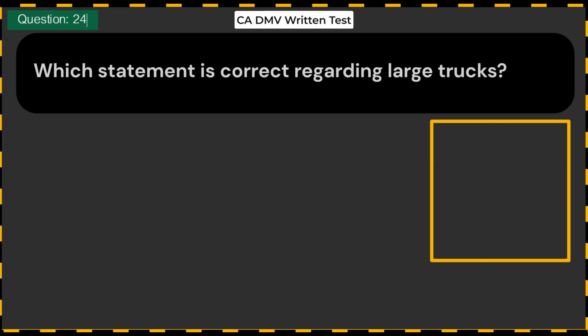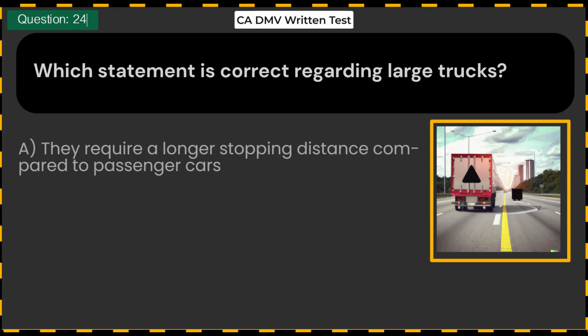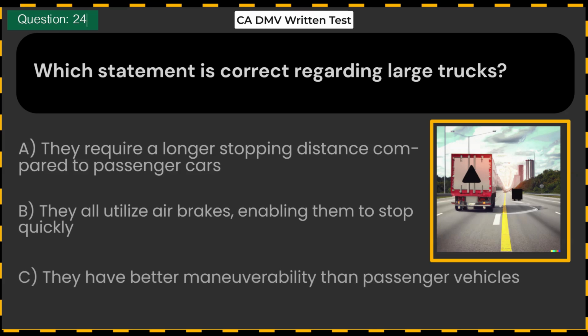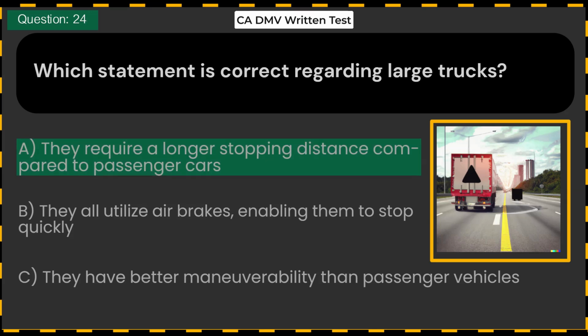Which statement is correct regarding large trucks? A, they require a longer stopping distance compared to passenger cars. B, they all utilize air brakes, enabling them to stop quickly. C, they have better maneuverability than passenger vehicles. Answer, A, they require a longer stopping distance compared to passenger cars.